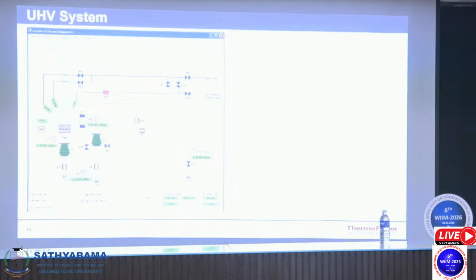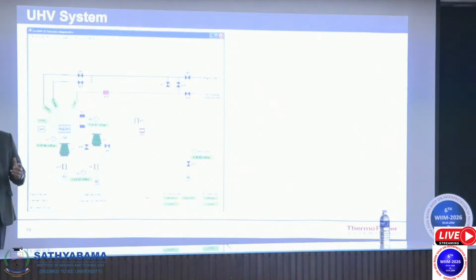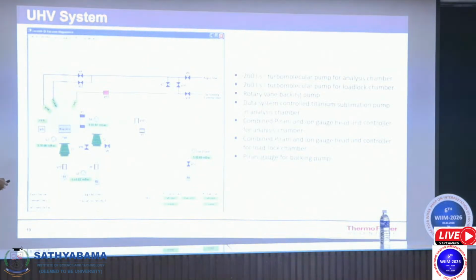And this is a quick view of the vacuum setup on a K-alpha system. It shows that it is a complete oil-free pumping system and it is completely automated. The transfer from one point to a higher level of vacuum, the vacuum management, is taken care of automatically by the software, and the user doesn't need to go and change the interlocks from time to time. That's how easy instrumentation has become.